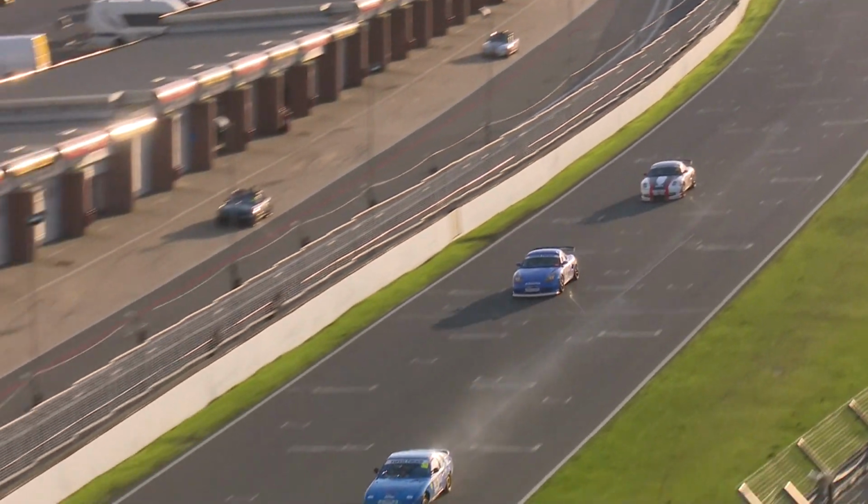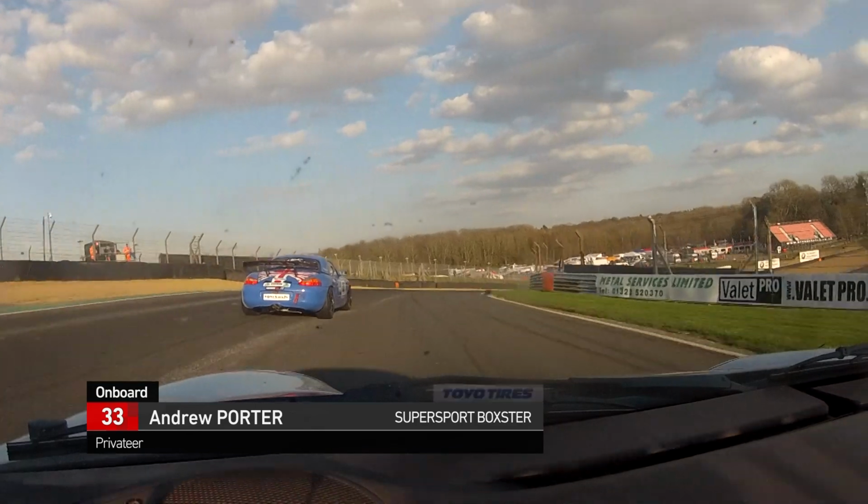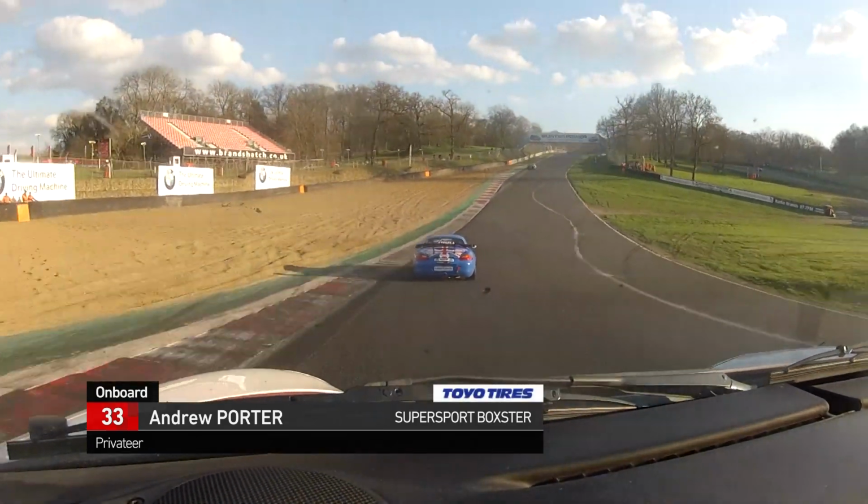And there is Hugh. Flash of the lights from Nick Hull just to let him know. We'll see the blue flags as well, and Nick Hull goes through on the inside line. Andrew Porter through as well. The battle for third place will continue up the hill.